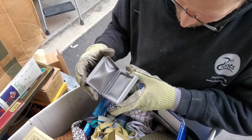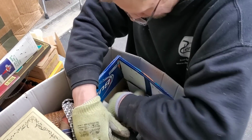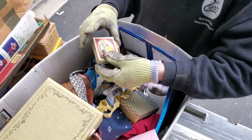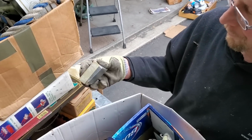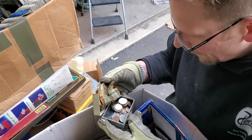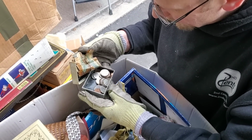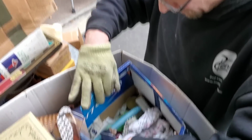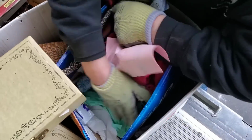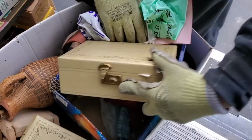Zales. Man, hopefully we find the good jewelry. Packers tar soap. And that is Vince's good old, oh, it's full of money. Oh, I see some silver in there. That's Canadian. Wow. Wow. Wow. Man. Well, I guess that's a box full of money.